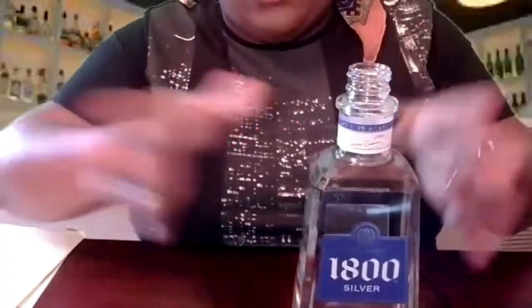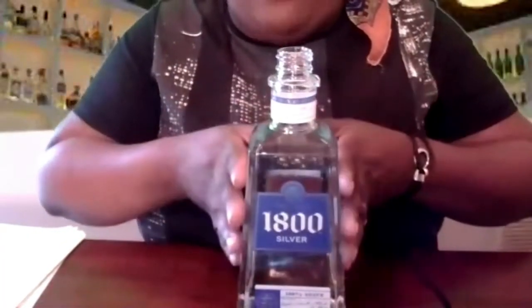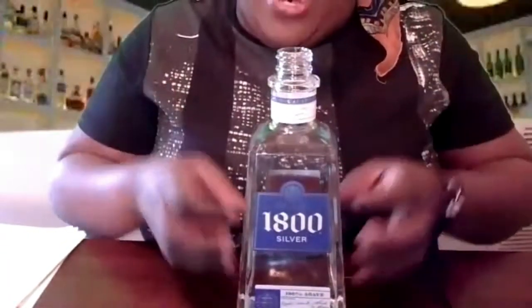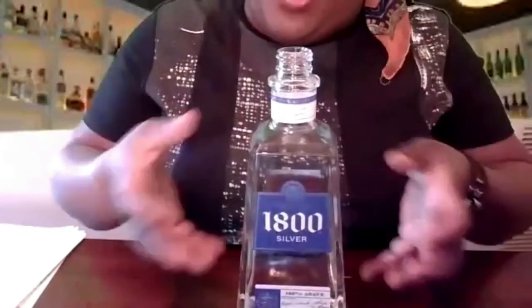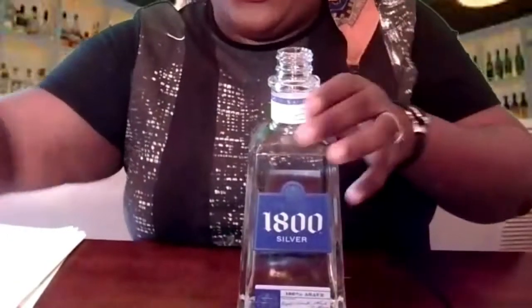Fun fact about the shape of the 1800 bottle, guys, that I found out. It is shaped like the Mayan pyramids that you find all through Mexico to represent their Mayan heritage, and I thought that was a really nice touch.